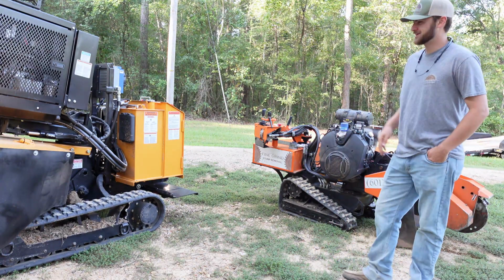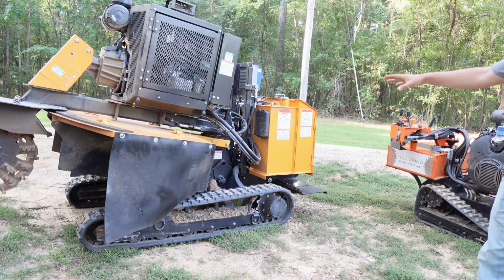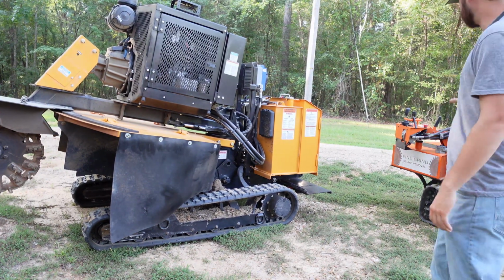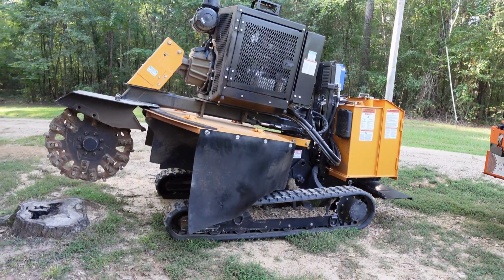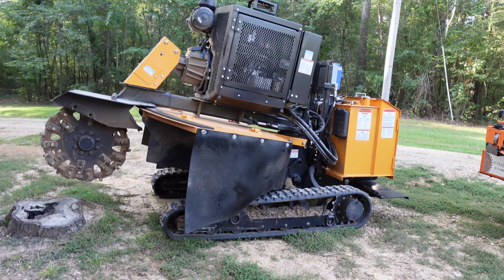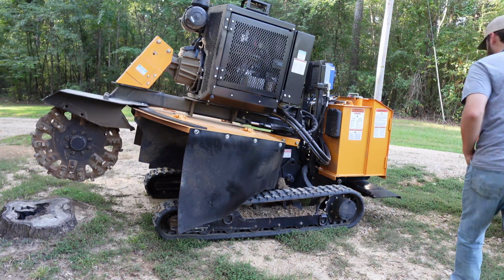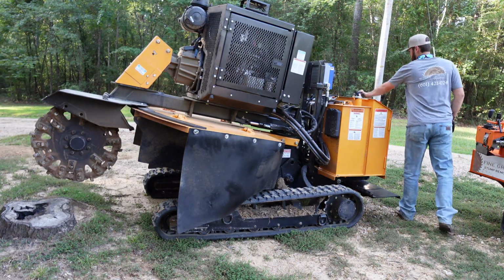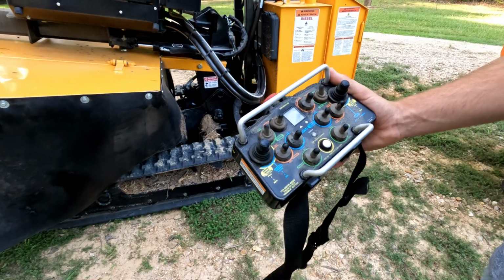And here we got the 75. So what brand or model is this? This is the Bandit SG75. Same brand as the smaller one, but the bigger one. It's got the 74 horsepower Kohler diesel on it. It's remote control. Here's the remote, with all the different functions on it.